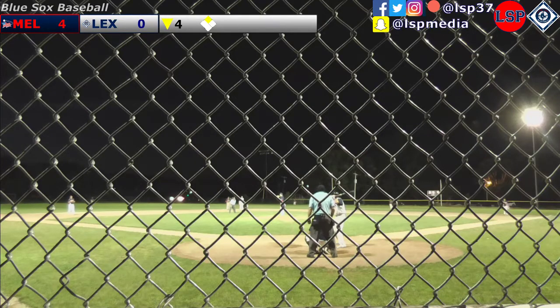4 left-handed hitters in a row in the Blue Sox lineup, as that's fouled away. Forget the car. What about that plane from Hanscom? Oh, it's a helicopter? Okay.